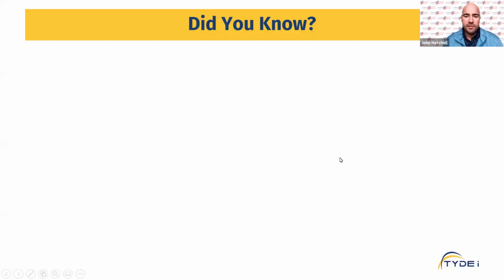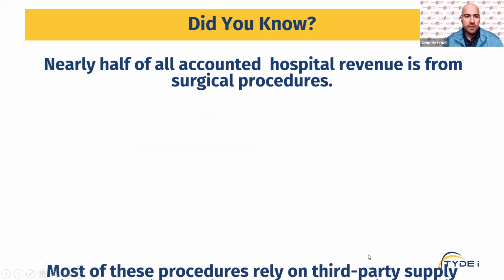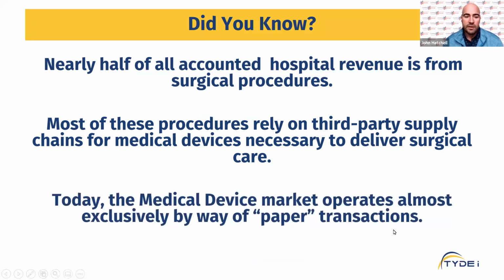Before we get started, just a few fun facts about surgical services here in the U.S. First, nearly half of all accounted hospital revenue is actually generated by surgical procedures. Another fact, most of these procedures rely on third-party supply chains for medical devices necessary to deliver surgical care. And today, the medical device market operates almost exclusively by way of paper transactions.